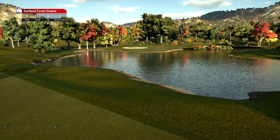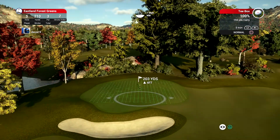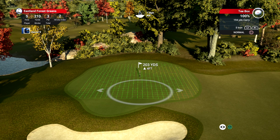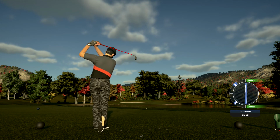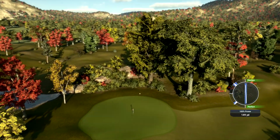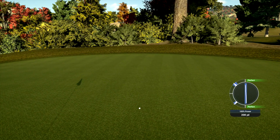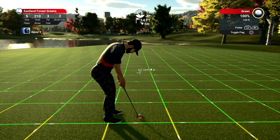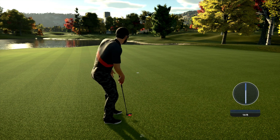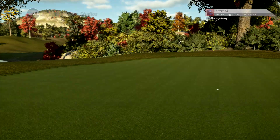And now setting up on the par 3. And that looks like a 5-iron. 14 feet to go. And that one drops for the birdie. And it's looking like 15 under is the score to beat for our leader today.